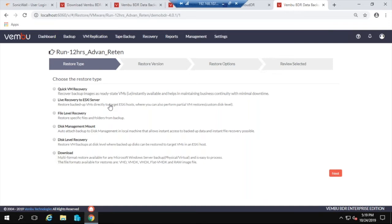This option allows you to recover individual files and folders from the backup data. So instead of restoring the entire machine, you can just select the files that you need and you can granularly recover them. So the next one is the disk management mount.